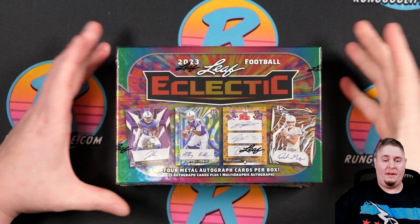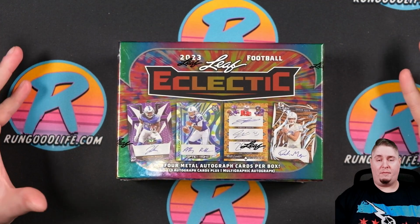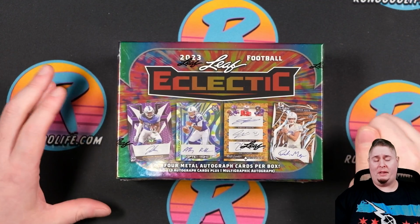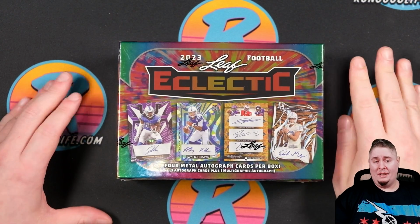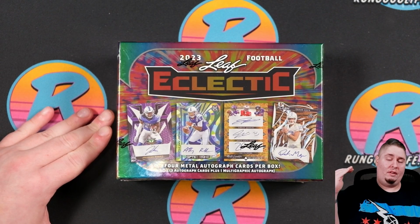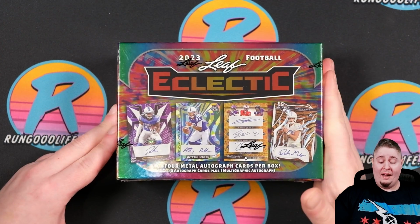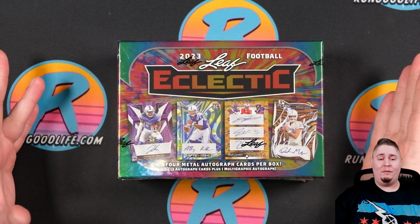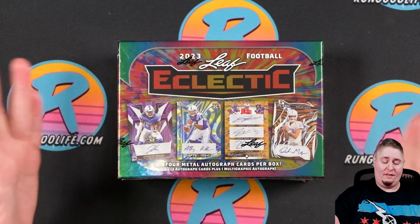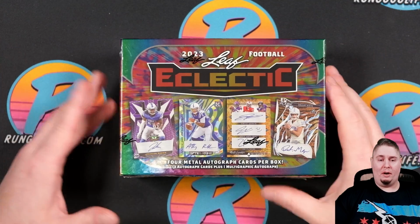And I will tell you my feedback right now. I know that Leaf likes to do everything numbered to 10 or less, but there are a lot of different parallels. I think Wildcard actually does a pretty good job, where they have things numbered up to 50, and then they have the super rare packs and the rare packs that are numbered to 10 and lower. I would like to see that. When I checked off the checklist before opening any of this product, I was like, well, there's just a lot of cards numbered to 10 and less, a lot of different 1-of-1s.